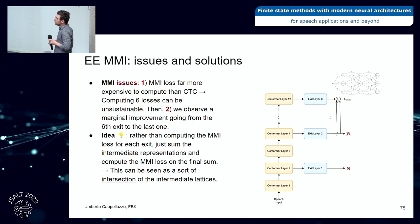So we come up with an idea where we compute a single loss, so we dispense with the computation of these intermediate losses, but we sum the intermediate output representations from the exits, and on top of that we compute the MMI loss. So basically we have just one term. This can be seen as a sort of intersection of the intermediate lattices.